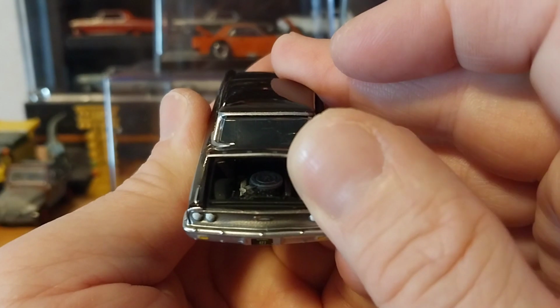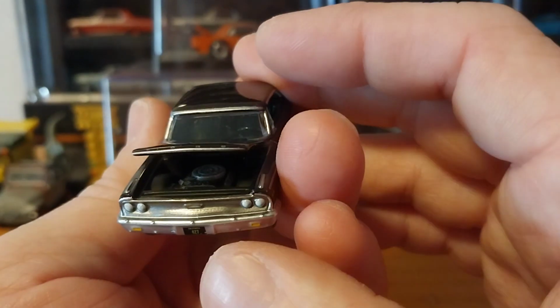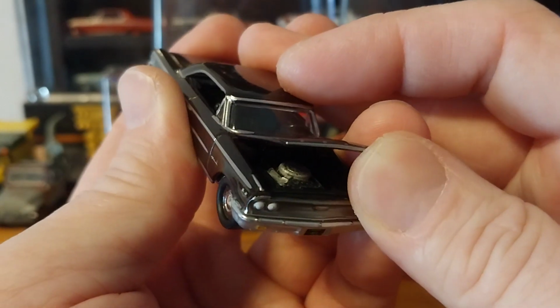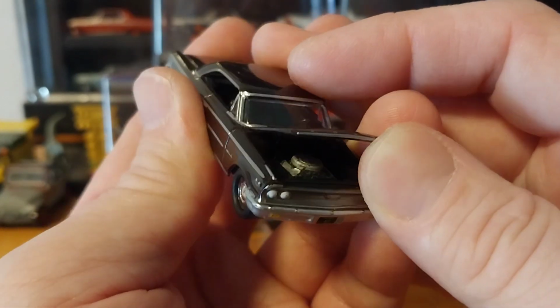The hood does open, and it does have nice engine detail that you can see down in there, so not too bad for what we can see.